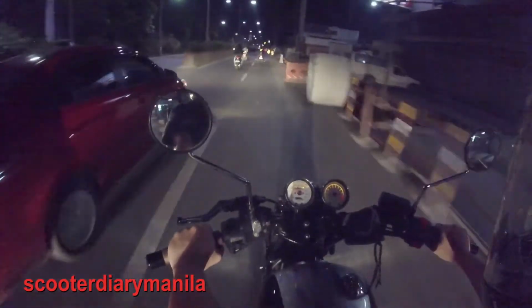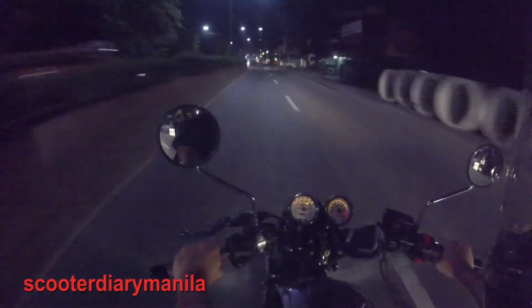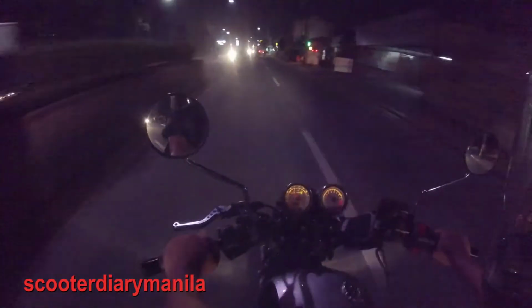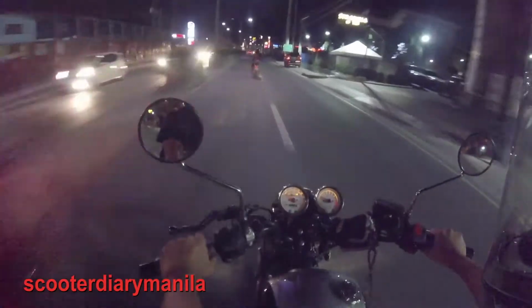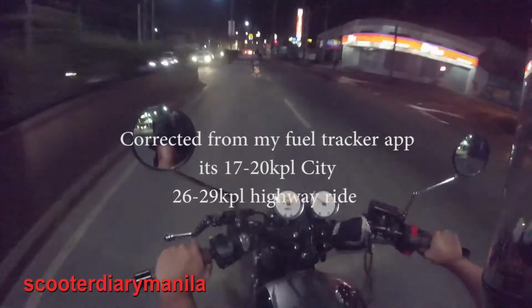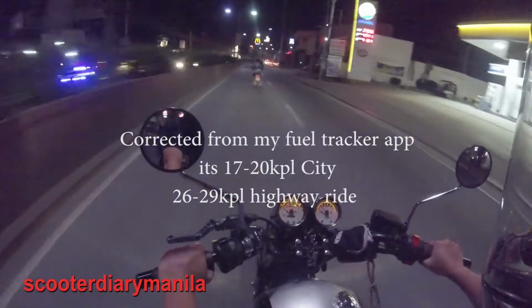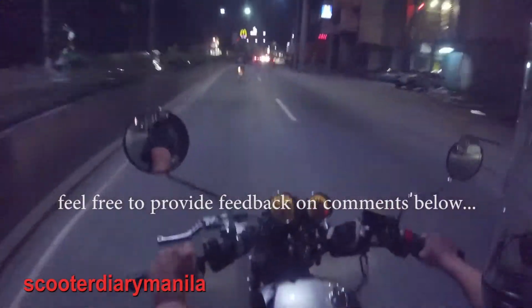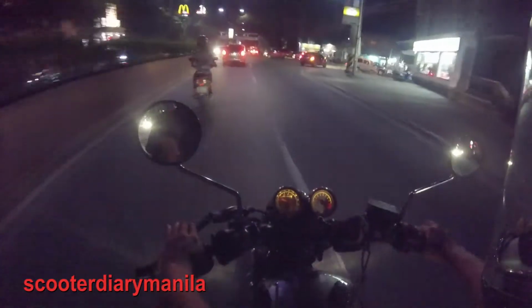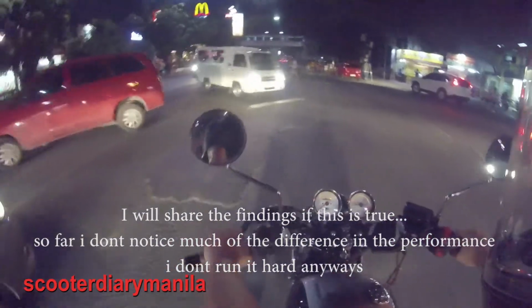When I was using the V-Power with 95 octane, it typically gave me like 20 to 25 kilometers per liter on regular city driving. If I'm going on out-of-town trips, I can consume maybe 28 to 30 kilometers per liter. So again, that's what I'm trying to find out. This is the second full tank that I've used it, so it definitely would give me a result, whatever the effect is on the mileage consumption.